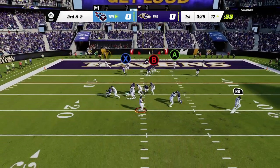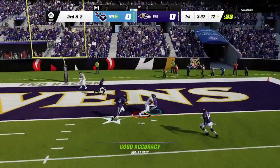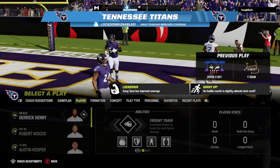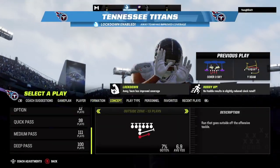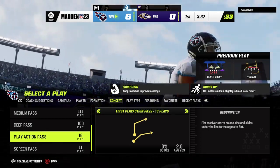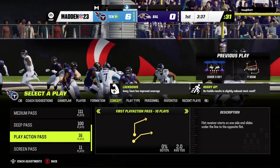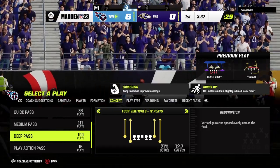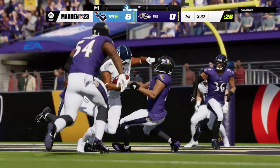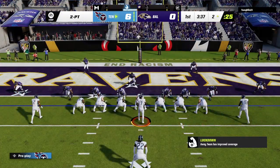A third and two. Here's Willis. And it's a Titans touchdown. Robert Woods, a 12-yard touchdown grab. And the Titans are on the board first on the road here in Baltimore. Great field position has to be one of the best friends an offense can have. When you don't have very far to go, you should cash it in with points.